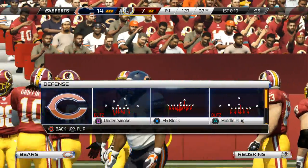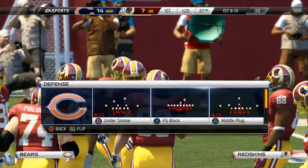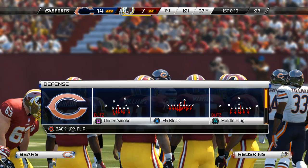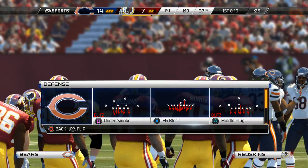Now, as he crosses the first quarter, he's going to give him the year award. That's how good he was for the Washington Redskins. What a terrific job running the football. Broke tackles, and he was the surprise of the NFL last year.